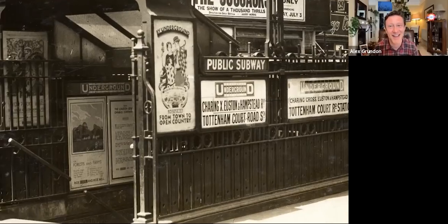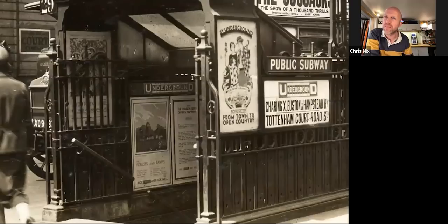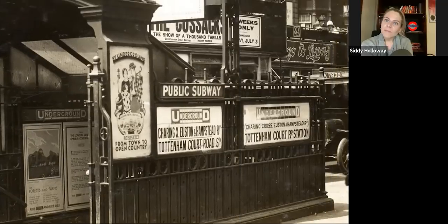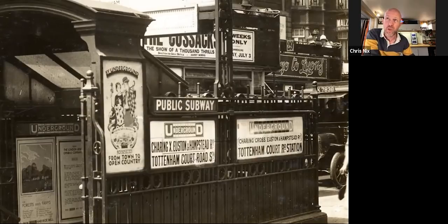We talked about Metroland a few weeks back. There's a great poster advertising forests and farms, ride General and ride well. So that's always said the same. Always said the same. Buses. Beautiful. Just see the front of the bus poking out there has got General on it. So that's who they're advertising. The other thing is the side of that bus is advertising the Cossacks, the show of 1,000 thrills.